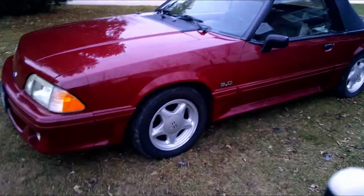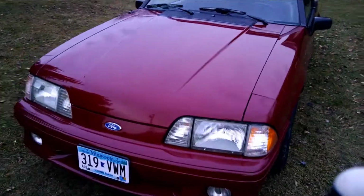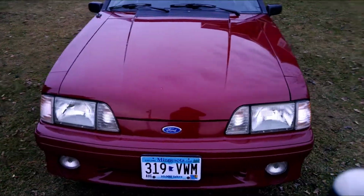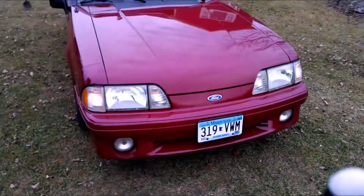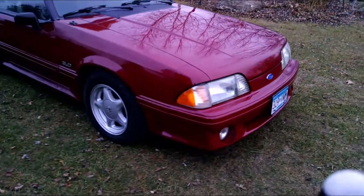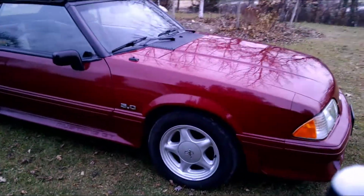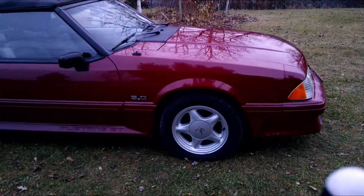I've got a startup as well. And this is a '91 Mustang GT Convertible. I've owned it for 10 years now and bought it back in 2007. I bought it with about 49,000 miles. It now has about 69,000 miles. So I put about 2,000 miles a year on it.